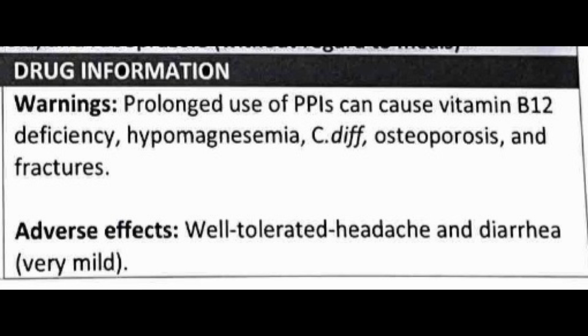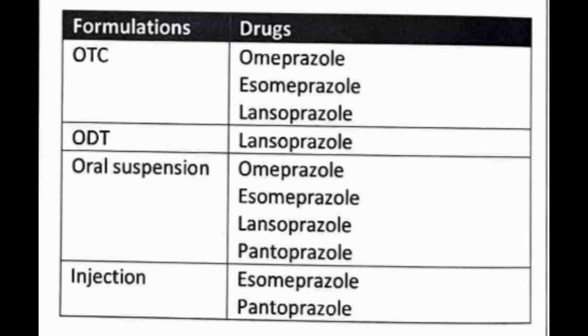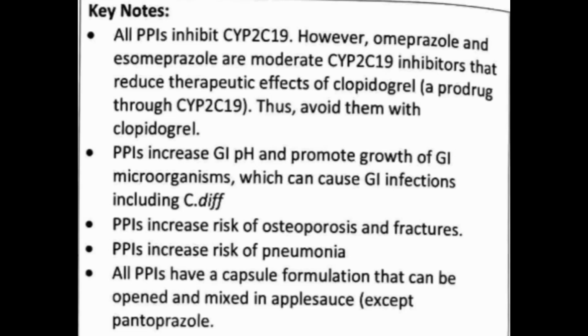General precautions with all these proton pump inhibitors: the capsule formulations can be opened and mixed, except for pantoprazole. You do not want to be opening and mixing or crushing the pantoprazole. It could potentially cause pneumonia in some patients. They all inhibit 2C19. Omeprazole and esomeprazole actually have an increased effect compared to the others, but they all technically do inhibit 2C19.